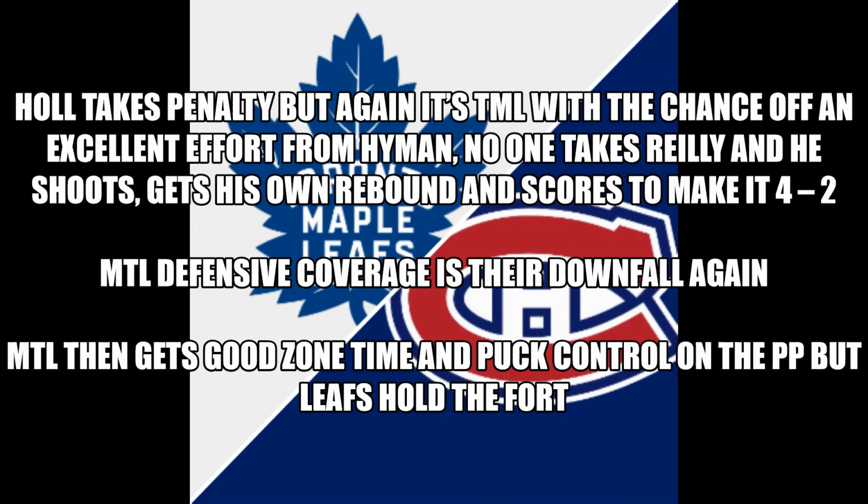What can Price do? He can make the first and second save. How is he going to make the third and fourth, with Montreal just watching Toronto come into the slot and getting those chances? Montreal does counter all right after going down 4-2. We get good zone time and puck control on the power play, but again, the Leafs hold the fort.